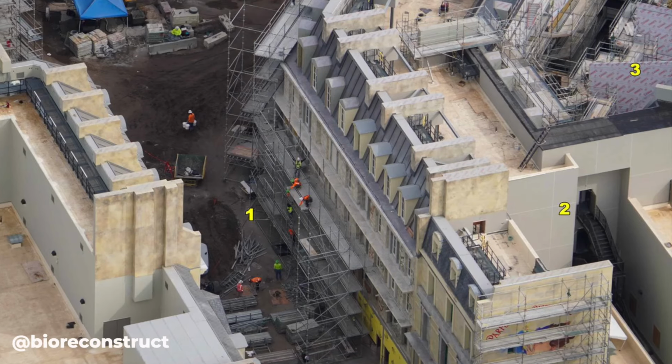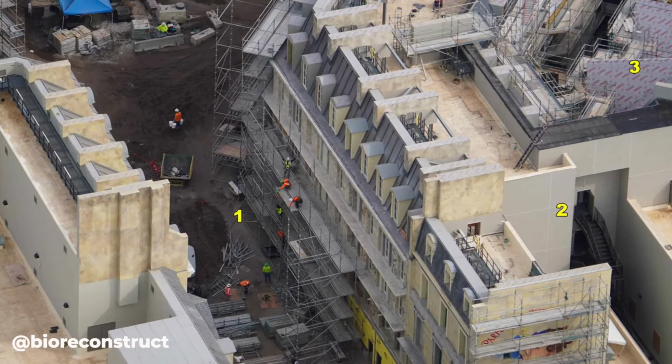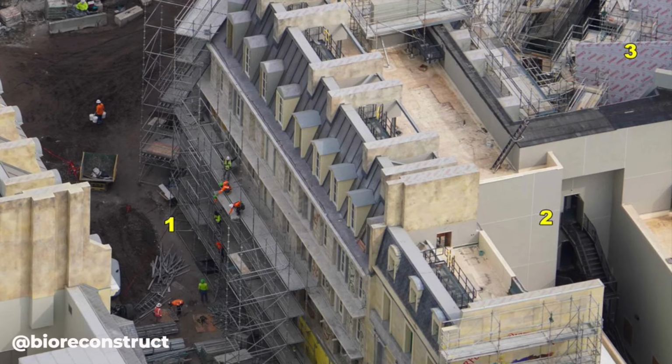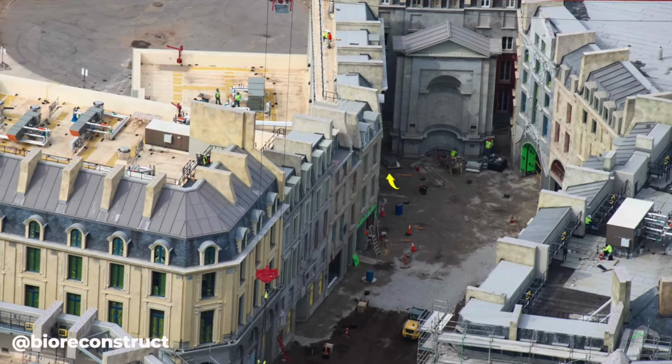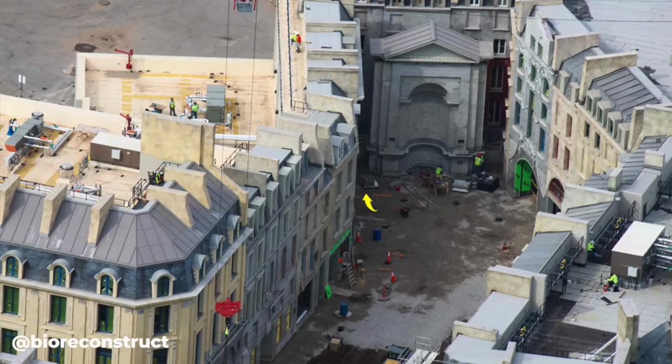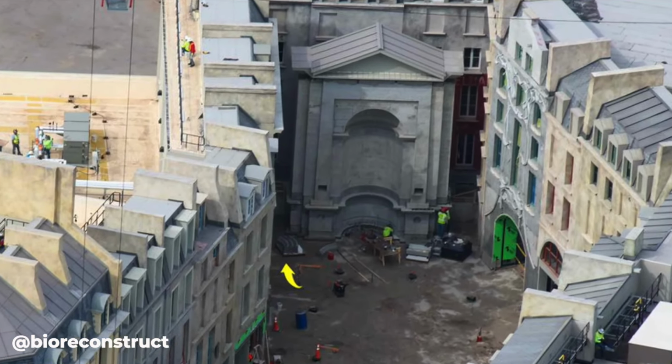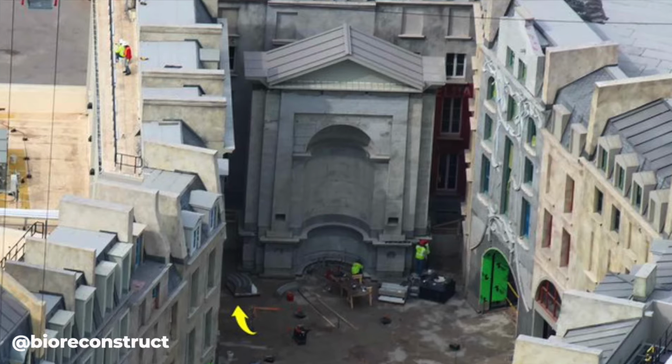And here in this kind of unique view, we can see at one, scaffolding being removed. At two is a service stairway. And at three is the inner courtyard of the land and access to the featured restaurant we just mentioned. Toward the back of the land and at the end of a main street, we can see at the monument, which I actually believe is going to be part of the Floo Network, if I were to guess, there are stone details currently being worked on.